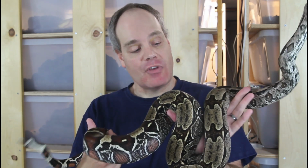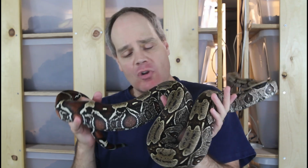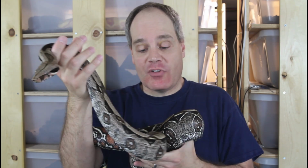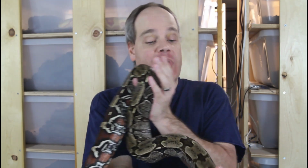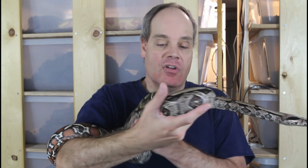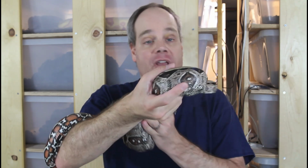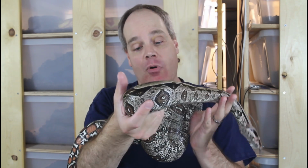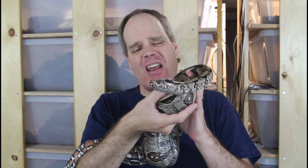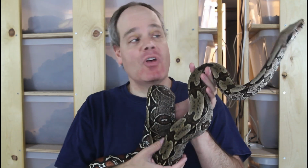You can see he's got this kind of dirty looking background, lots of freckles and smudges and background markings, but a really high contrast animal, you know, beautiful peak saddles, and then of course he's got the long red tail as well. And this guy is just a really beautiful looking animal, a real top shelf example of a Suriname true redtail boa.